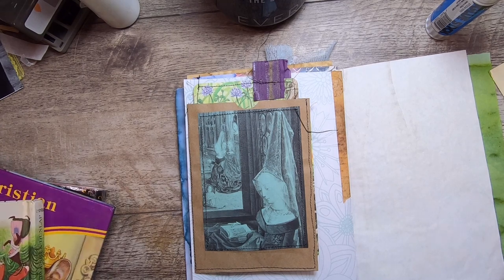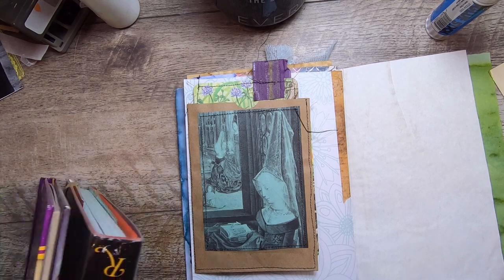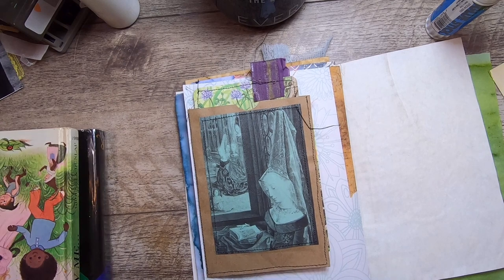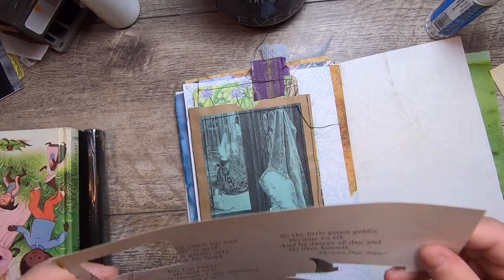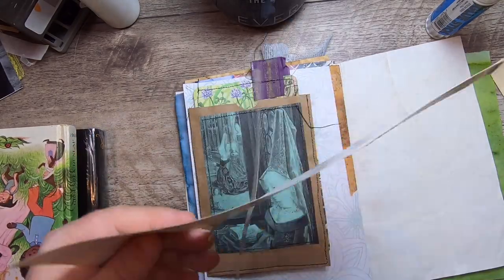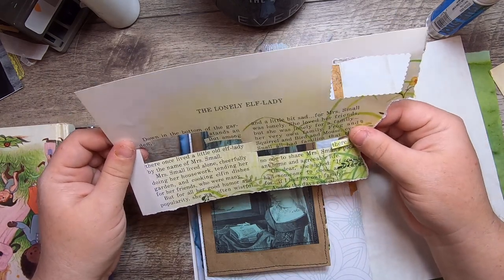Then, let me see, did I keep that page from the elf lady anywhere? Or did I use it all? I don't see it. I may look for it and find it again, and I may consider adding something here that is a similar sentiment. Oh, here it is on the ground. I don't want to use the lonely elf lady.